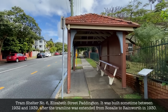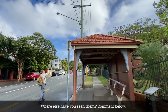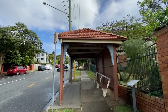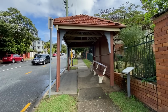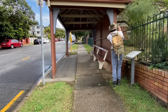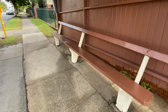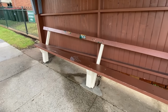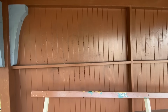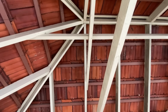So these tram shelters were built all throughout Brisbane, and you might recognise a few of them. Some, like this one, have had the edges cut off along the road as the roads have been widened. But they're a really common design, and I love the fact that they are still in use as bus shelters all over the town. I also love that a lot of them have the original timber seats. So cool. And they're actually sort of similarly constructed to domestic houses. So you've got your VJ boards at the back there. Beautiful, beautiful terracotta tile roofs.